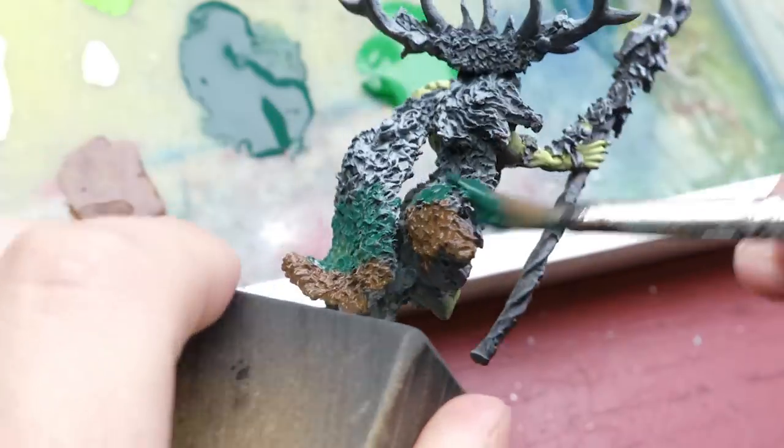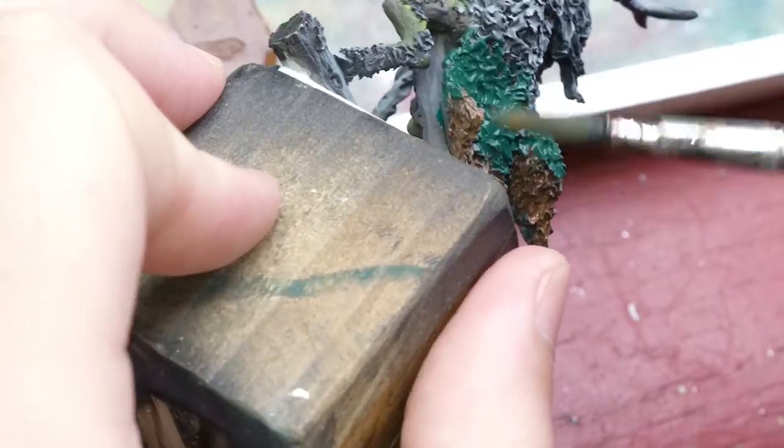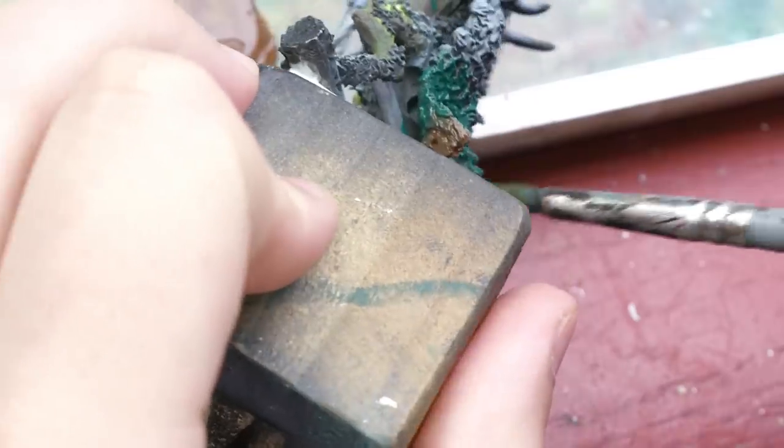Basically, on the lower parts of Orion, the leaves were brown and dead. The higher up they got, the more green they got, and also the brighter the leaves got. I started off just like I did with the skin, with a sloppy, wet blend of three colors.